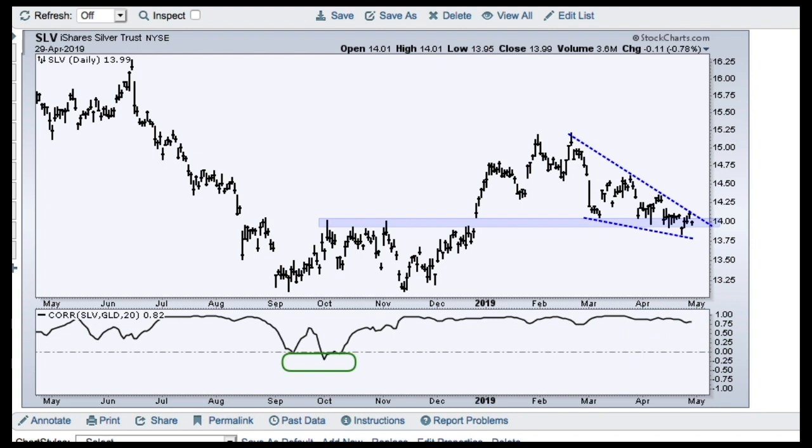So if you're turning bullish on gold, then you'd be bullish on silver as well, because you'd expect it to move, and it'll probably move higher at a higher rate. If gold moves up, it'll move up more than gold. Of course, if gold moves down, silver is going to move down more.